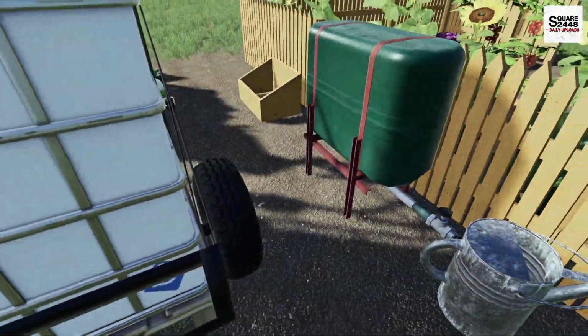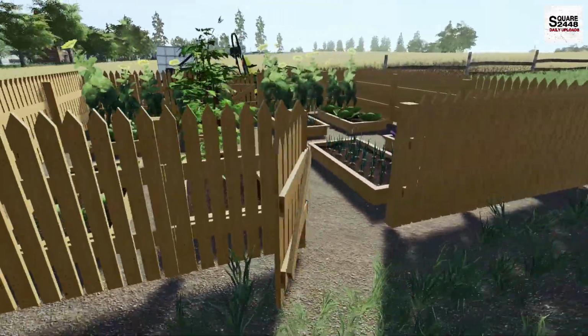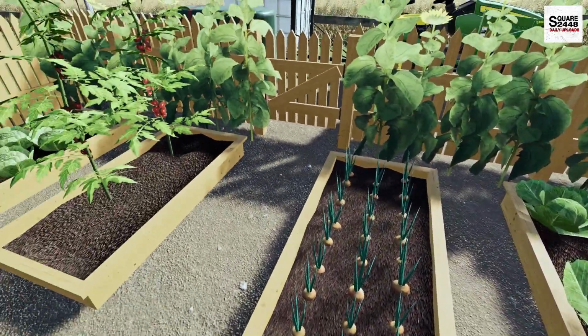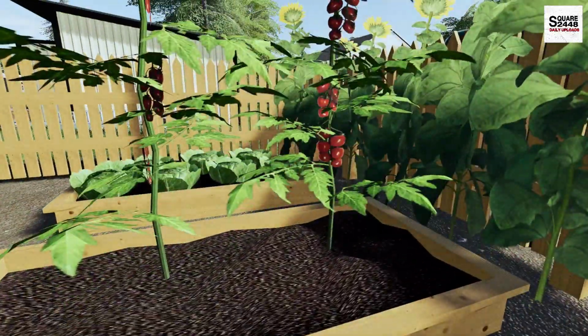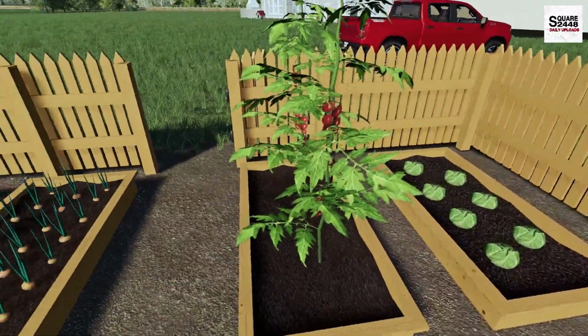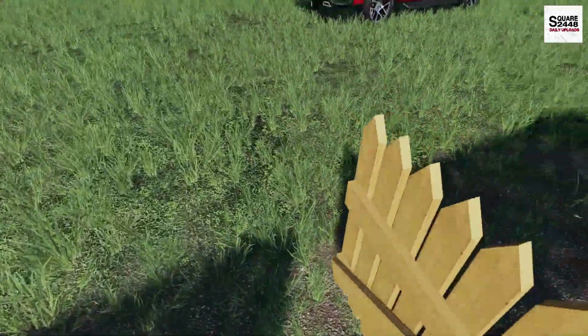Let's get the hoses attached. There we have it. It's unloading, and look at that, guys. Looks like we do have quite a few plants already. This is pretty exciting. Wow, that looks awesome. So we do have some tomatoes here. Looks like some tomatoes already on the plants there. We do have lettuce and a few other things over here as well, which is neat, and I can't wait for this. But let's get the gate closed.